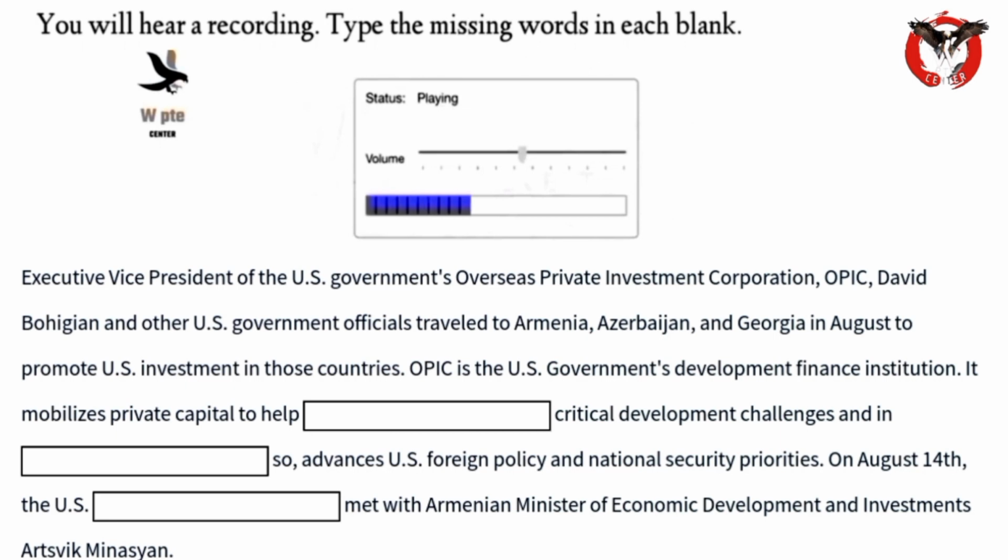OPIC is the U.S. government's development finance institution. It mobilizes private capital to help address critical development challenges and in doing so, advances U.S. foreign policy and national security priorities. On August 14, the U.S. delegation met with Armenian Minister of Economic Development and Investments Artsvik Minasyan.